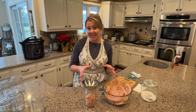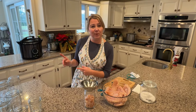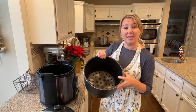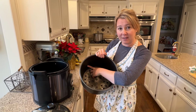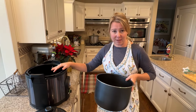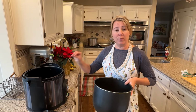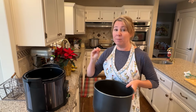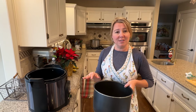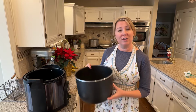While this is happening, I'm going to switch over to my Presto canner and get that all set up so that we are ready to load our jars when it is time. I'm gonna fill my Presto canner to this maximum fill line right now and get this started. We are gonna process these jars at 90 minutes because we have quarts. We also have some pints, but you always want to pressure can to the largest amount of whatever you're canning. So that smaller jar will be just fine at the 90 minutes, but we want to make sure we process completely and totally for the larger jars.